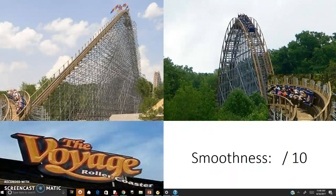Next up is the Smoothness. Now, this roller coaster isn't meant to be like El Toro or Lightning Rod smooth. It is meant to be a rickety, traditional wooden roller coaster feel, and it definitely succeeds at that, because you definitely feel a traditional wooden roller coaster as well as a modern wooden roller coaster on it, because it does have some rough edges, and it does also have some rickety, shaky edges. However, it is still awesome.